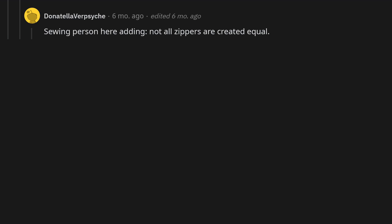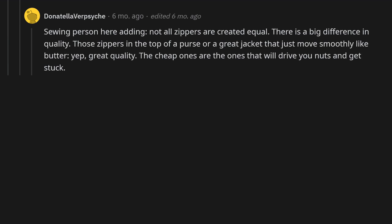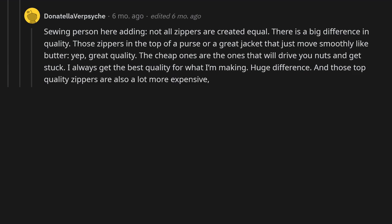Sewing person here, adding: not all zippers are created equal. There is a big difference in quality. Those zippers on the top of a purse or a great jacket that just move smoothly like butter, yep, great quality. The cheap ones are the ones that will drive you nuts and get stuck. I always get the best quality for what I'm making. Huge difference. And those top quality zippers are also a lot more expensive.